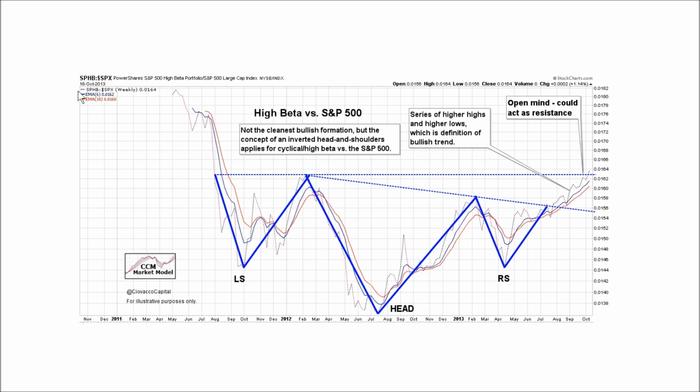Point of looking at this, high beta stocks, we've got what's known as an inverse or inverted head and shoulders pattern, left shoulder, head, right shoulder. This can be a bullish pattern. Point of the exercise, if this is indeed a bullish pattern, and this is unquestionably a bullish breakout here that took place in July of this year, we broke a downward sloping trend line here. That's step one of a trend change. We made a higher low. That's step two. We recently made a higher high. That's step three. And now we have an established uptrend, which is a series of higher lows and higher highs.